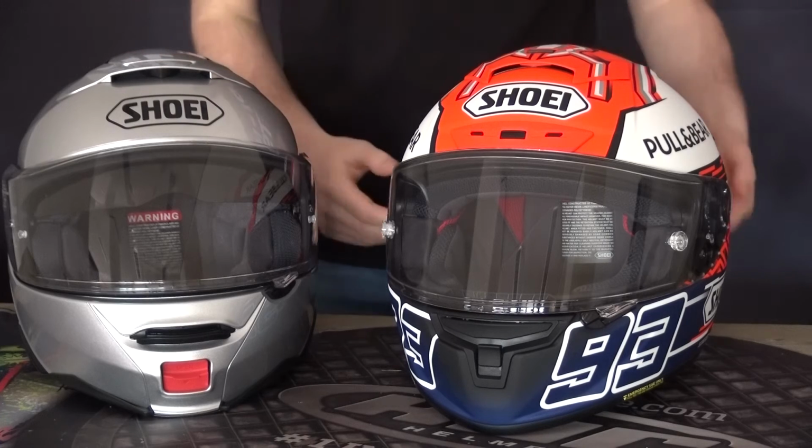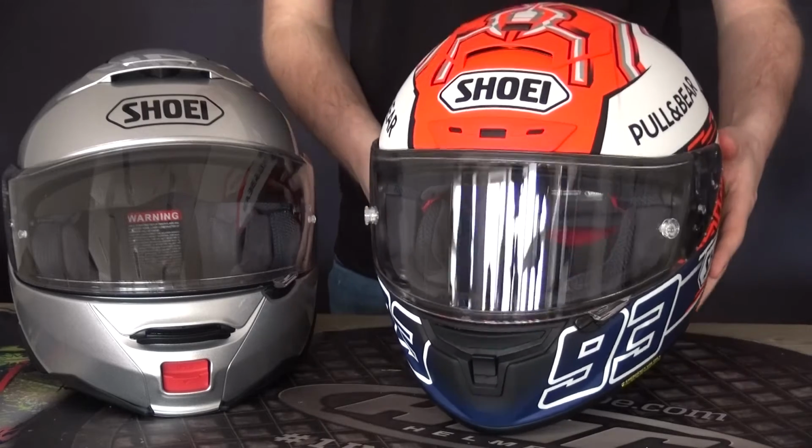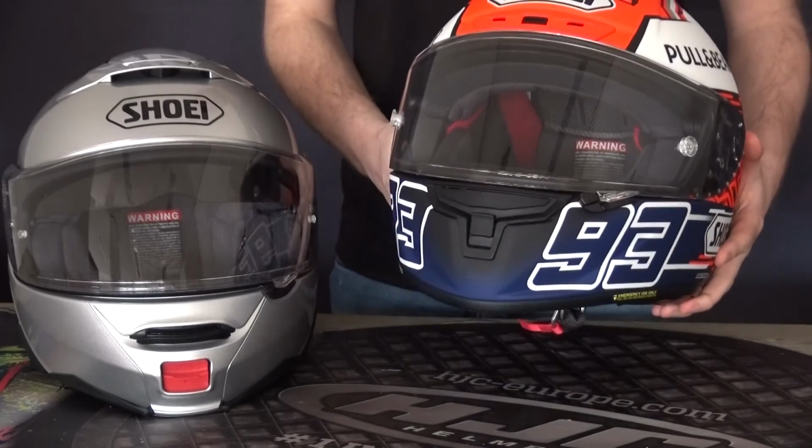Remember as well that with a helmet, what kind of helmet style and what kind of bike and riding position it's designed for is going to impact its aerodynamics. A sports bike, racing bike rider is going to be lower down in a tuck, so therefore they need something that's going to be more aerodynamic in this position than in this position.